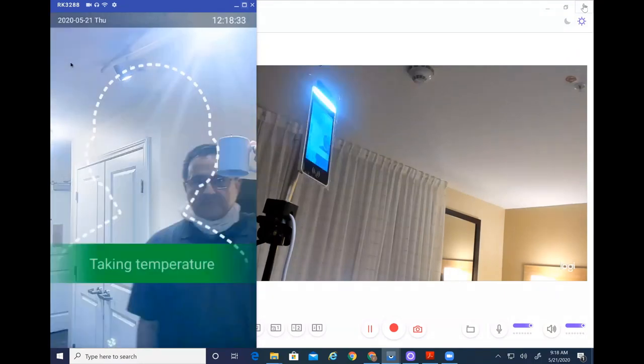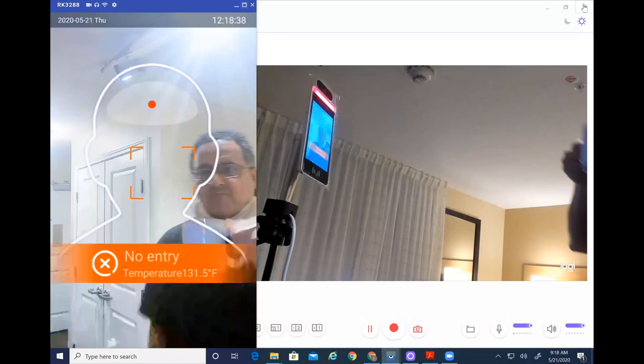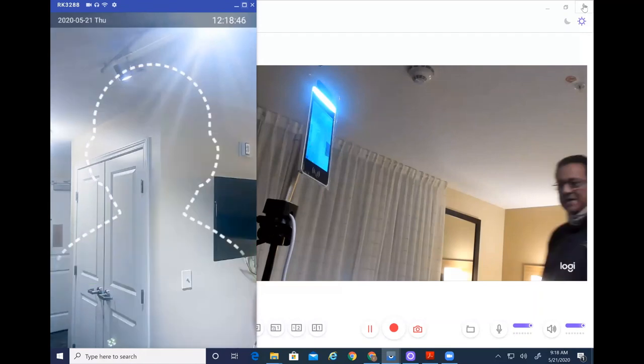Please get close for taking temperature. Please get close for taking temperature. That's quite obvious. Please get close for taking temperature.